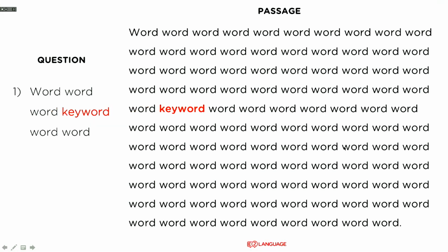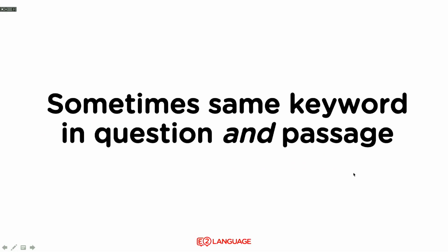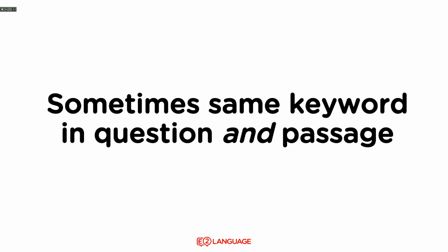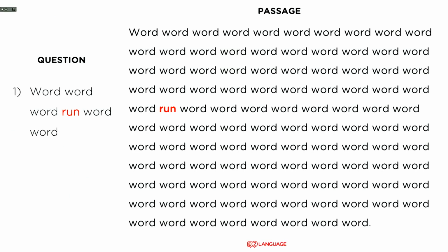You see, what happens is sometimes the same keyword in the question and passage. Sometimes you'll have the same keyword in the question and passage, like run and run. That's easy. Fine. So you see the word run, you look in the passage, you see the word run. You can identify where to find the answer.